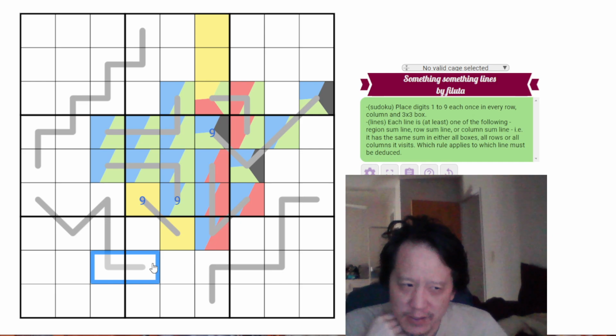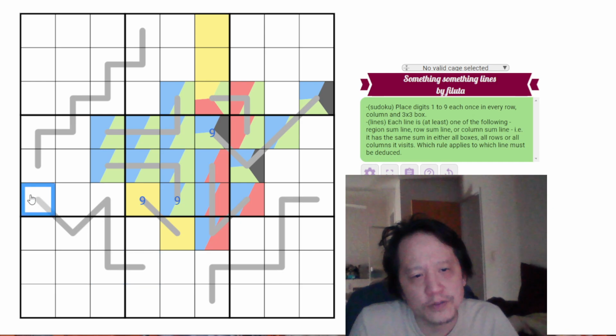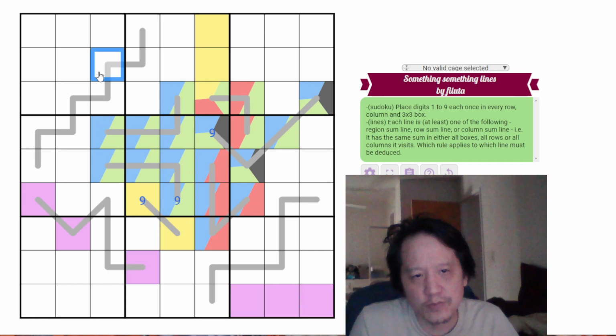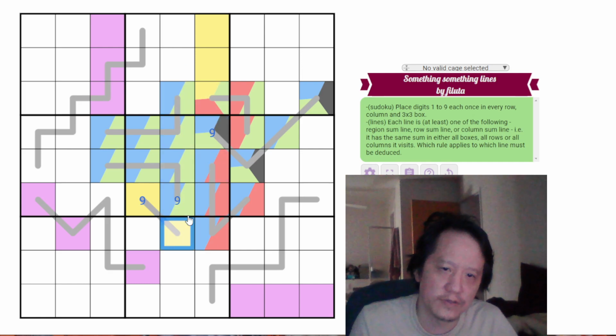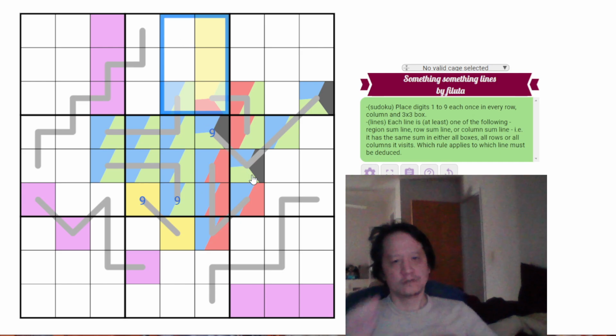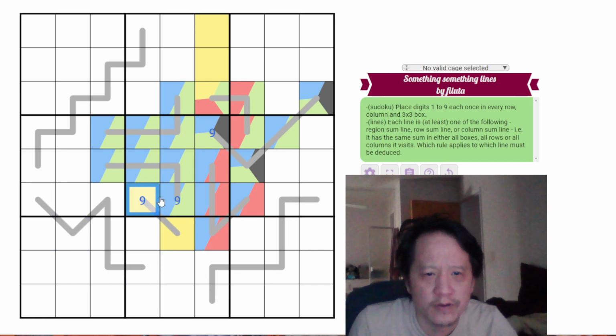Hmm. Column sum line seems rather weird. If this is a column sum line, then we know that this is equal to this, which is equal to that. I mean, that seems possible. We would know that that would have to be 1. One of these 3 would have to be 1. One of these 6, cannot be this one. So one of these 6. One of these 6. I don't think that really tells us very much. Unfortunately, I think we have to keep going with where the 9 could be, right?